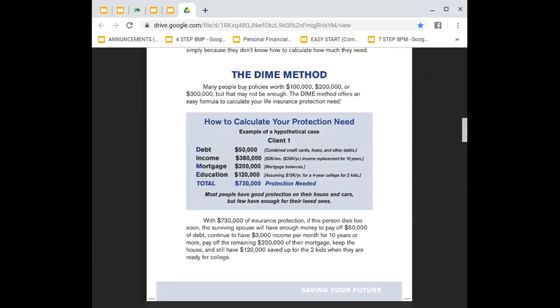Now, when you look at life insurance, many of you may have been told that you need a $1 million policy, but you probably never got told why. You probably never understood why.